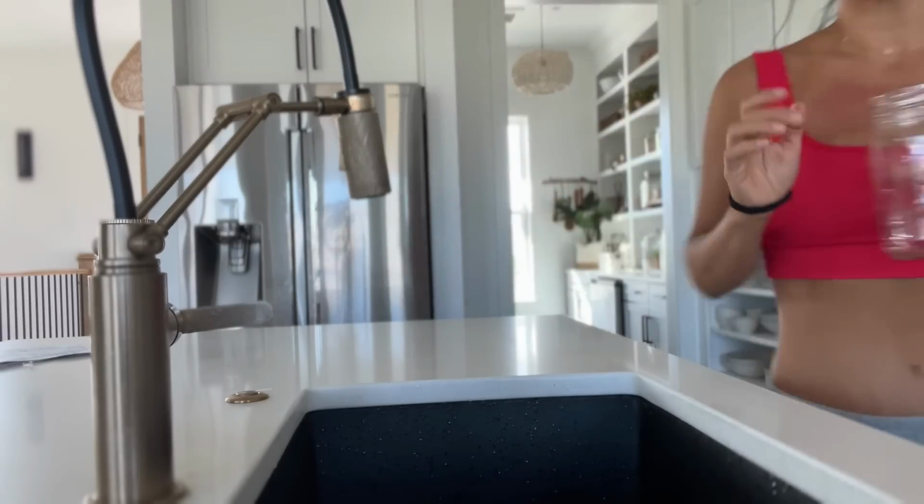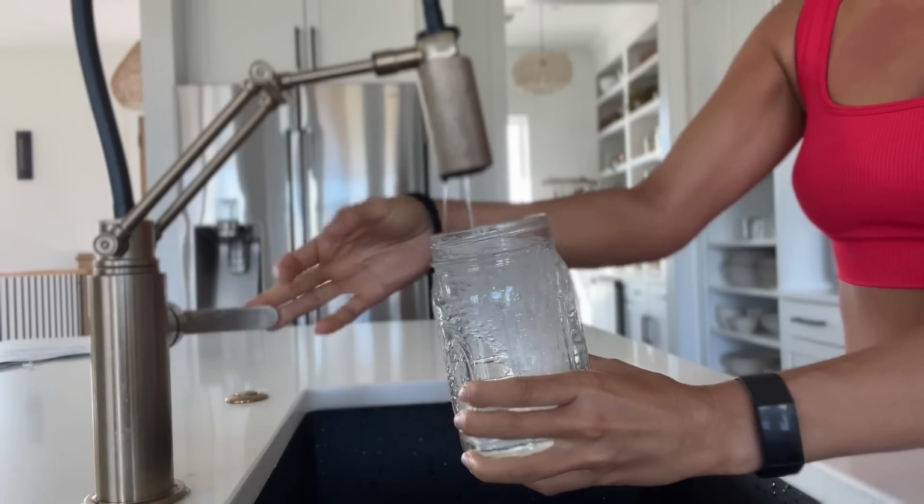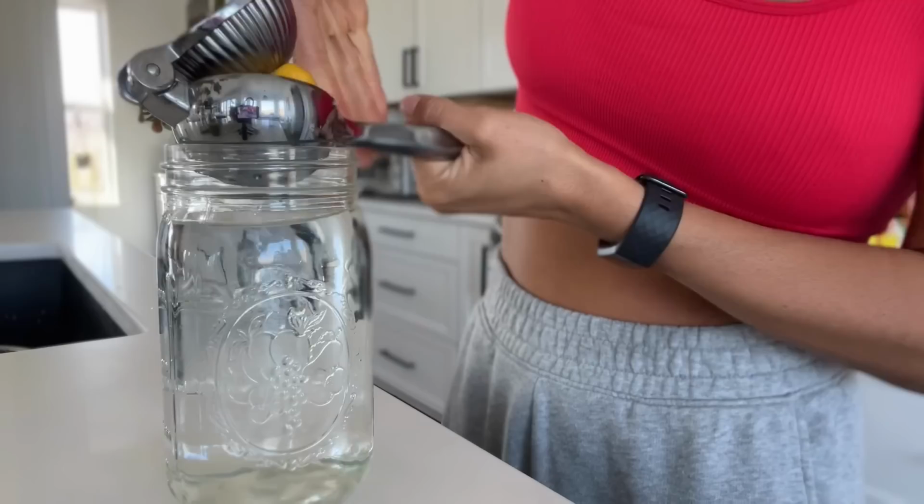I then make my way to the kitchen where I grab a big mason jar of filtered water and then I add a whole lemon to that mason jar of water. I do this to help flush my liver of all the toxins it's been working all night to clear, and it really helps me to rehydrate, and I've also seen a marked difference in my skin as well.